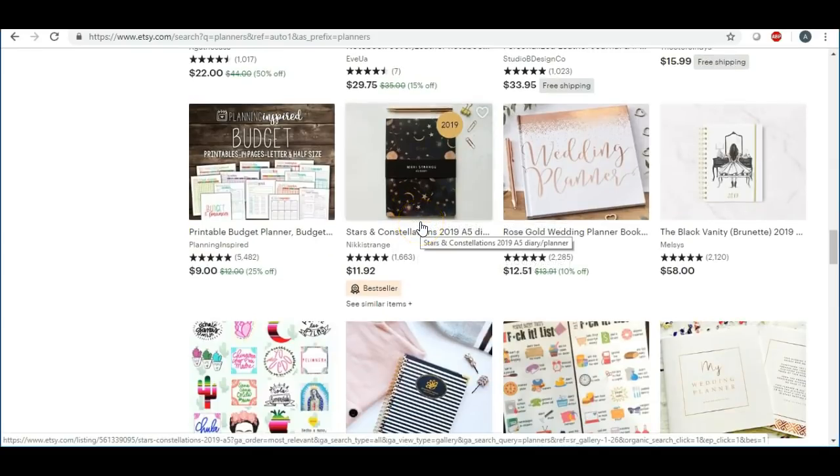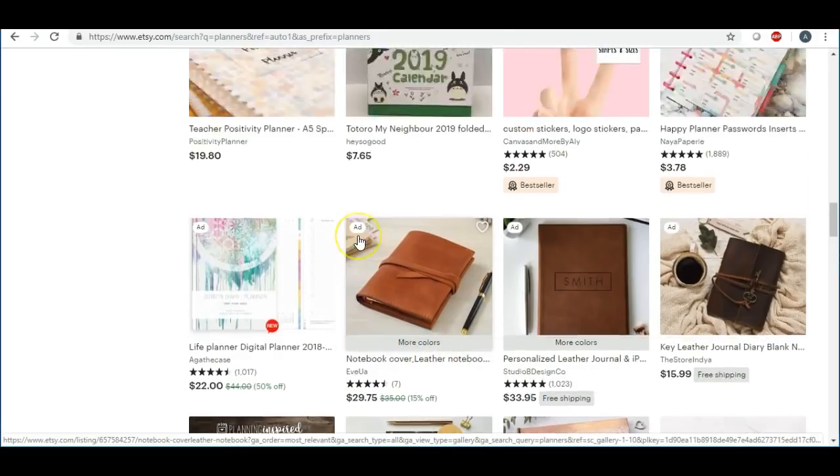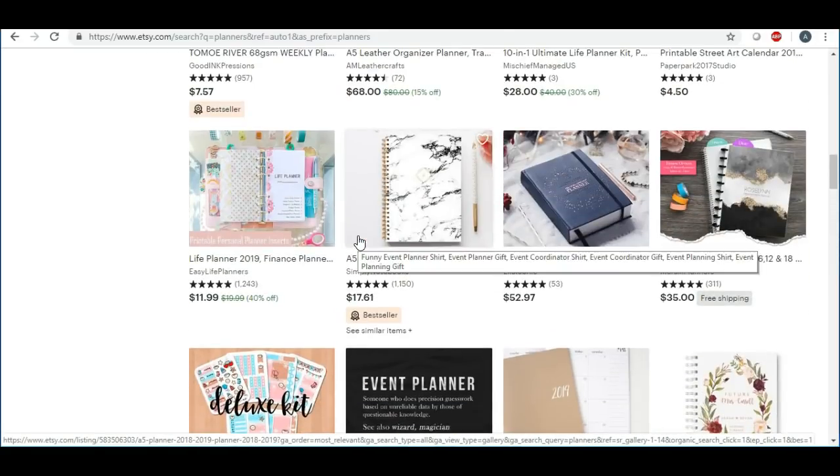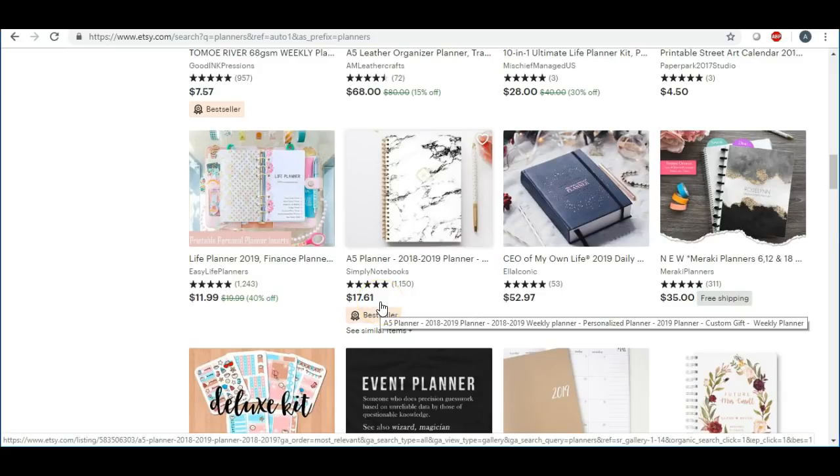Printables, you can usually sell for anywhere from $9 to maybe $12 to $15 depending upon what type of planner it is, if it's just printables. But if you're wanting to actually offer the service of having it bound for them, something such as this, you can charge a lot more, $17.61.